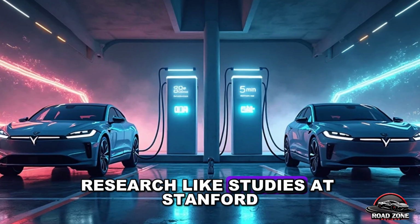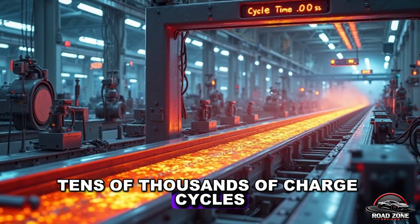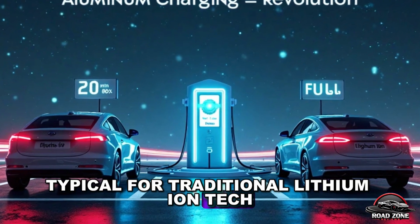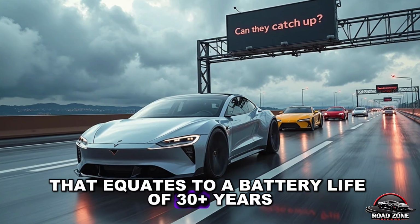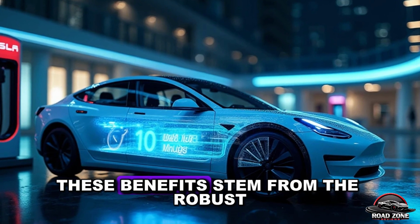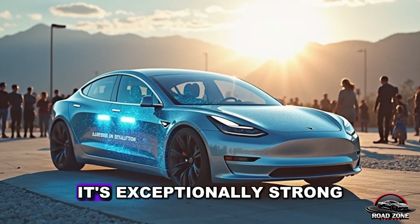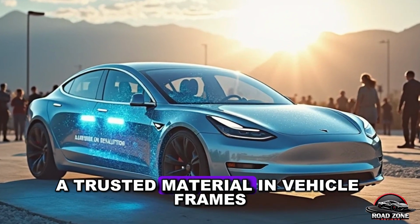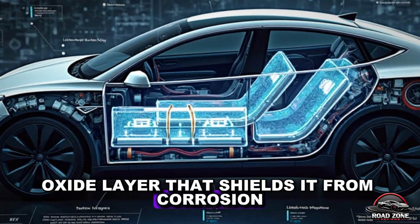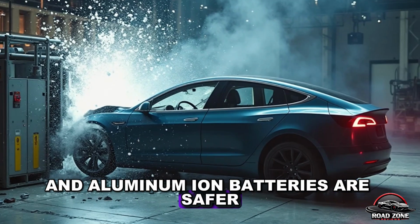Research, like studies at Stanford, suggests these batteries can endure tens of thousands of charge cycles compared to the 2,000 cycles typical for traditional lithium-ion tech. That equates to a battery life of 30+ years, potentially outlasting the vehicle itself. These benefits stem from the robust physical and chemical nature of aluminum. It's exceptionally strong, a trusted material in vehicle frames, and forms a protective oxide layer that shields it from corrosion, boosting longevity. And aluminum-ion batteries are safer.